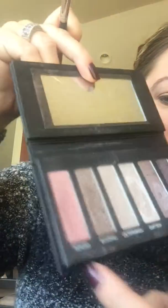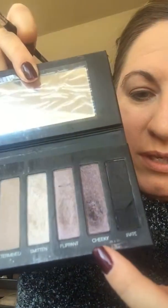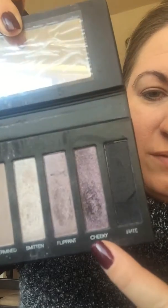So I am not working today, so I am going to add a little bit of a darker color kind of on the outer corner in like a V. And I think, since I'm going with this color right here, I am going to use Cheeky, which is kind of like a shimmery, darker version of that color, more purpley. And I'm just going to use the regular side of the brush, and just kind of put a little bit right there in kind of like a V shape.